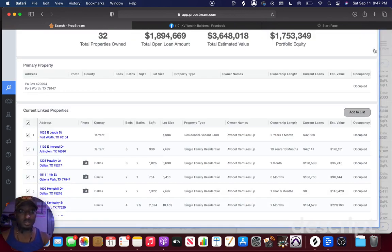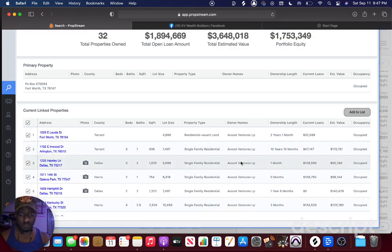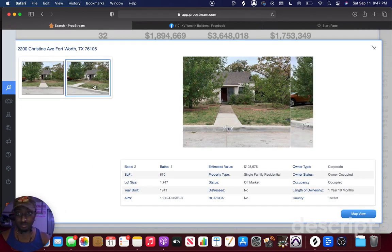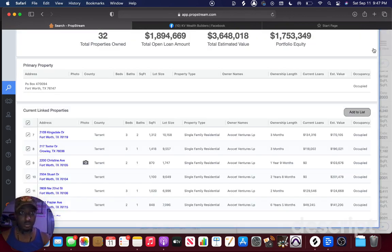That is all that is. Let's go. Let's see. They've owned this one for 1 month. Oh, okay. That's one we were just looking at. What else do they own? 1 year, 9 months. Let's see what that. Yep. Boom. Look at that. Look at that. All right. So let's get out of here and let's get back to what I was talking about.